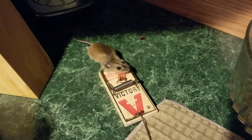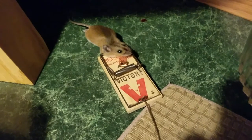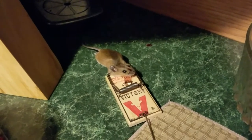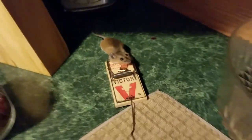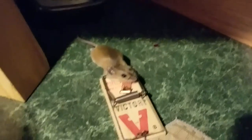That little bastard. That little precious angel of a mouse was just terrorizing the shit out of our family. But we finally got him. And as it says right there, victory.